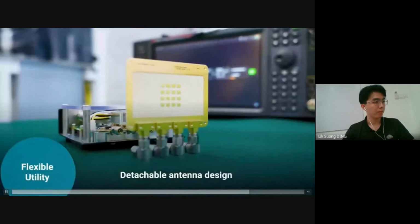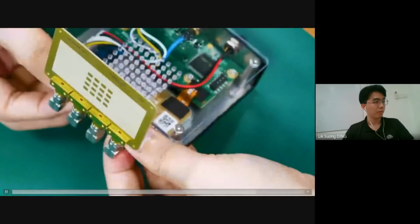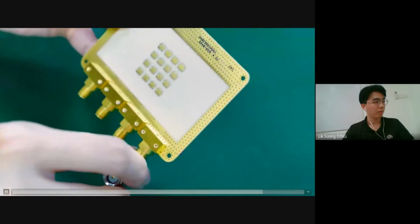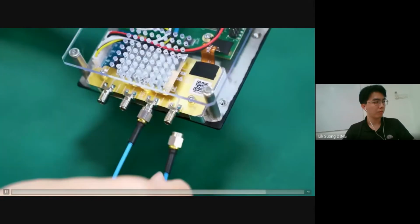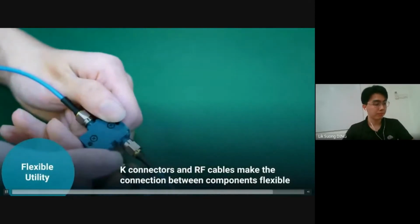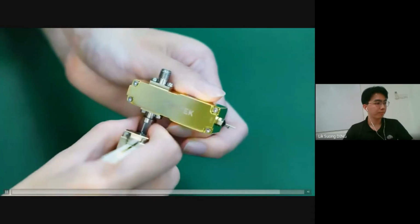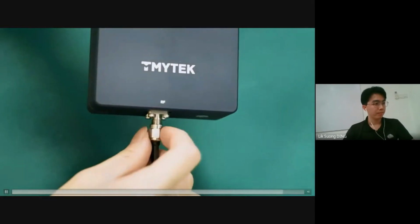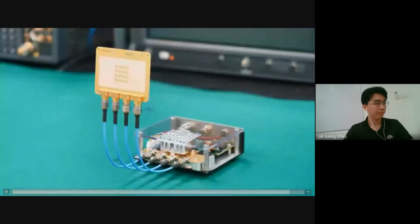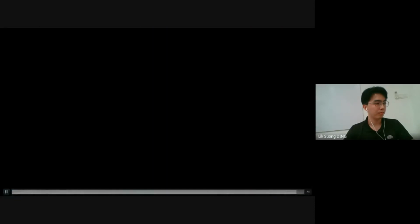Detachable antenna design. It provides antenna swapping flexibility for array antenna verification by docking the antenna to a beamformer via K-connectors. K-connectors and RF cables make the connection between components flexible. Various setup can be carried out based on different mmWave deployment scenarios. Fields include RF engineering, antenna design, protocol development, arrays and validation, and more.